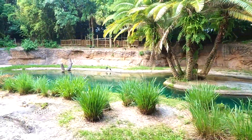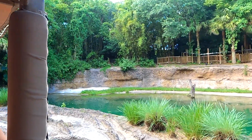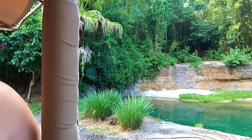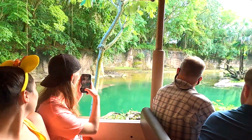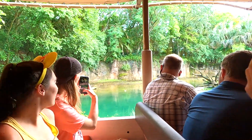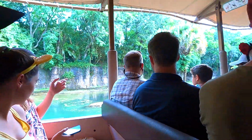They are very large land animals that get up to about 5,000 pounds, but they will stay submerged in the water. It helps keep them cool throughout the day. I see a hippo over here to our left side, just under the water there. Looks like it might be coming up for some air. And hippos will move through the water by running or trotting on the river bottoms. It gives them the appearance of swimming, but hippos do not swim.